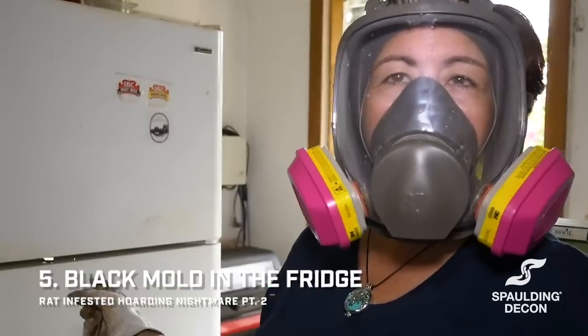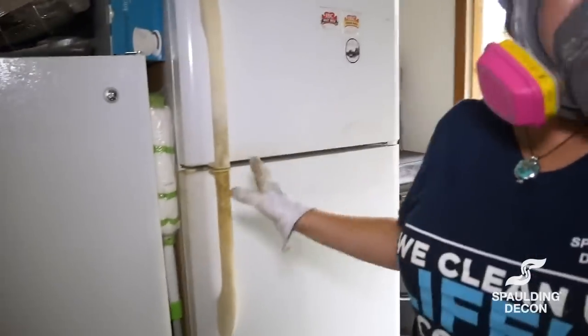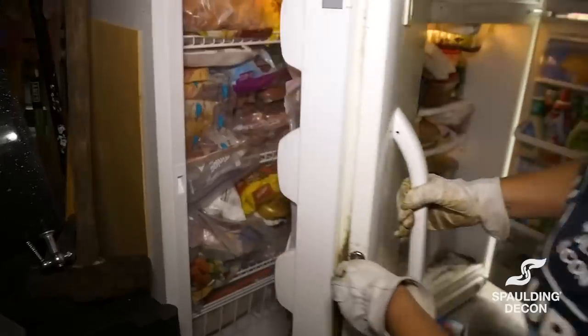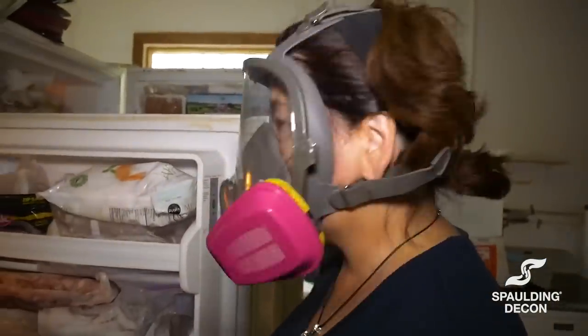We have a second refrigerator and a freezer. So the direction is empty these out as well. So these I have not looked in. Let's see what's in this one. Oh my gosh. That's a lot of food.